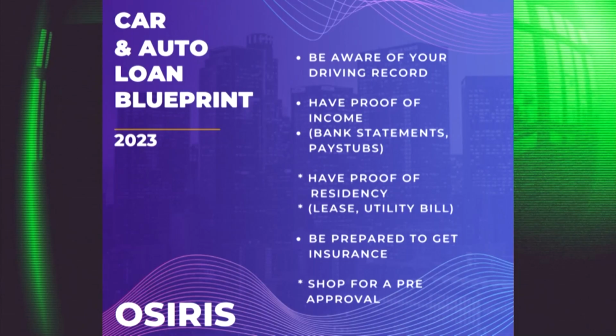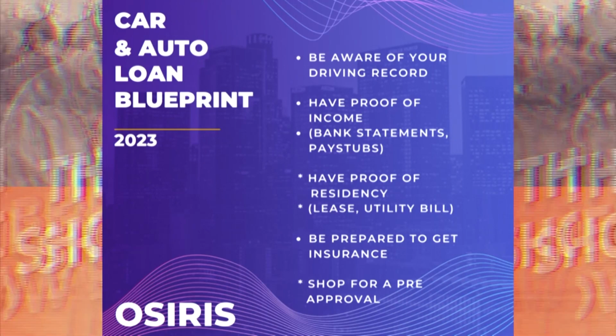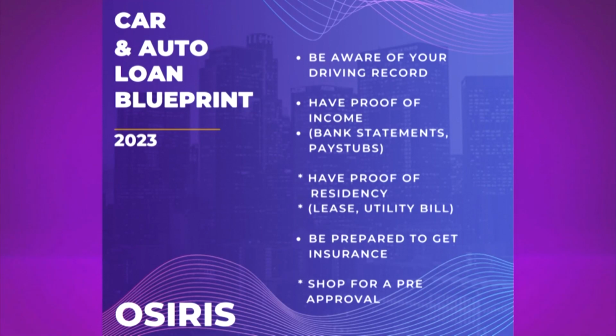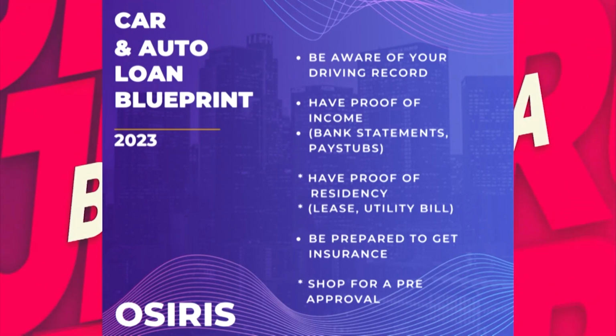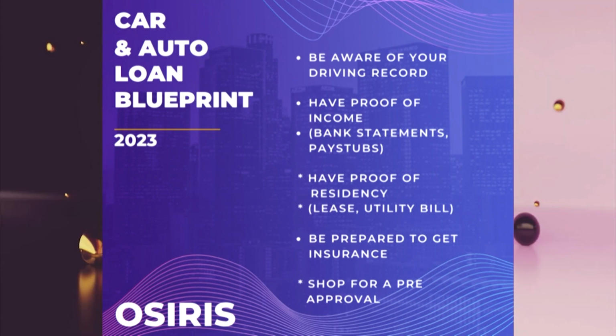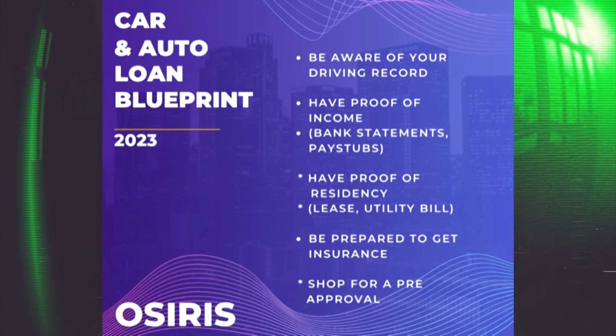Okay, make sure you have proof of income, bank statements, pay stubs, a hire letter, some type of paperwork to show that you have an allotted amount of money for you to be able to drive off the lot with this car, okay? Also, make sure you have proof of residency. Make sure you have proof of residency, so you can use a bill, like your light bill, you can use your cable bill, you can use your phone bill because you have an address to your name, to your information, and you can also use your lease, all right?